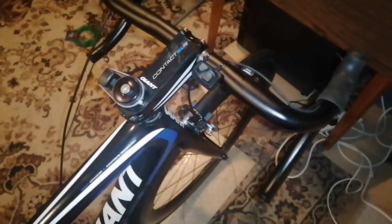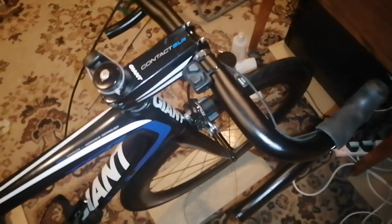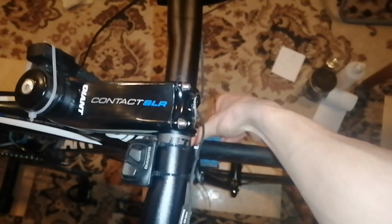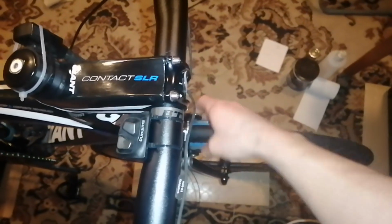Changing the front cable out, nothing seemed really wrong with it. It wasn't rusted or whatever, so I've changed it out for a new cable, but unfortunately it's not really the cable that was the issue, it's the caliper itself, so there's no cable in there.